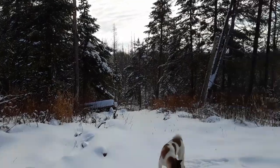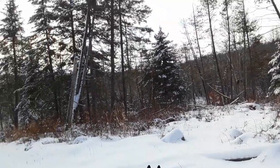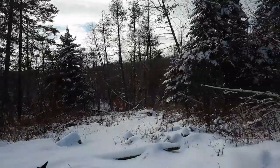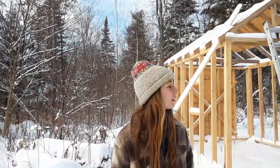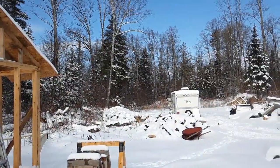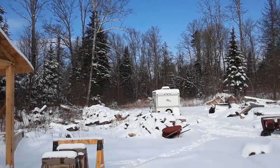But yeah, we made it down to the property. It only took about a half an hour to hike the mile down. For some reason I thought it was going to take like an hour and a half, but that's not too bad. So yeah, we're going to shovel off the camper because there's some snow on it and it's got a flat roof and we don't want it to leak. So we're going to do that.